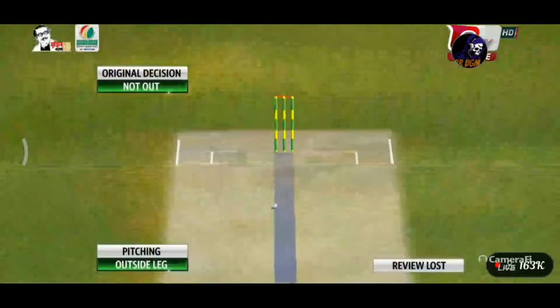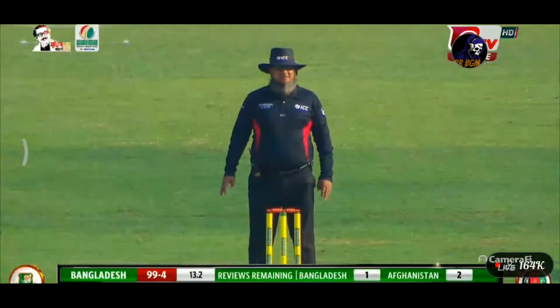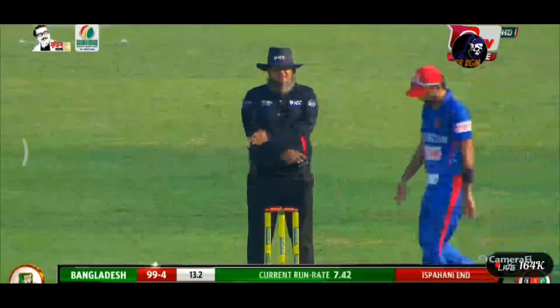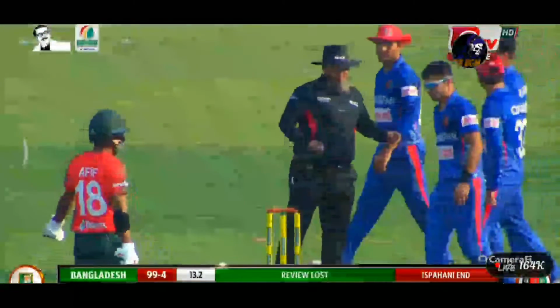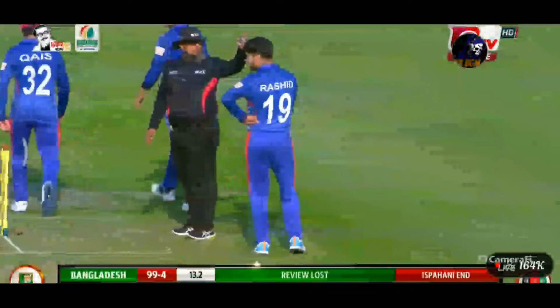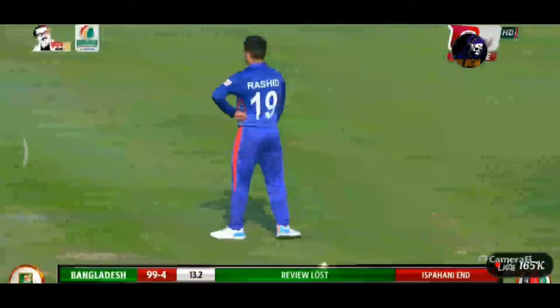Ball pitching outside leg. I'm going back to Tanvir on field. Tanvir, you will be... So, Tanvir Ahmed has taken the right call. Just, I think, about 2% of the ball pitching outside leg, enough for that decision. Talking about millimeters, that's what it's all about.